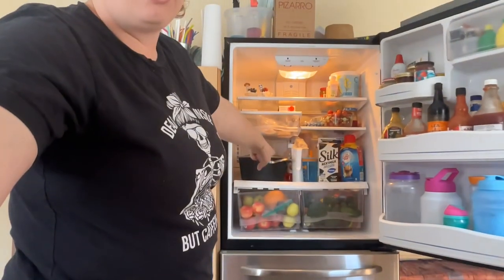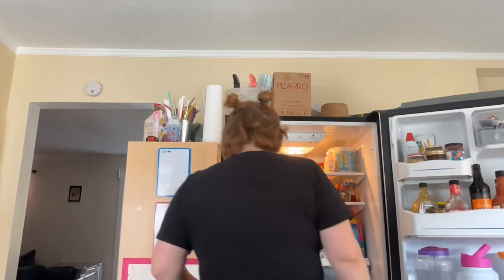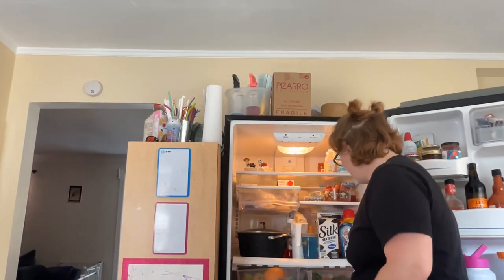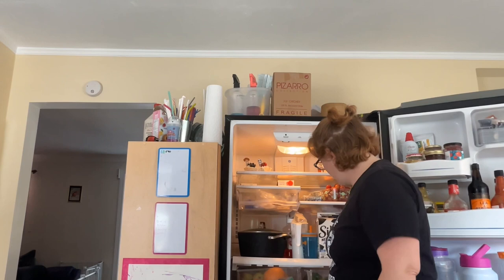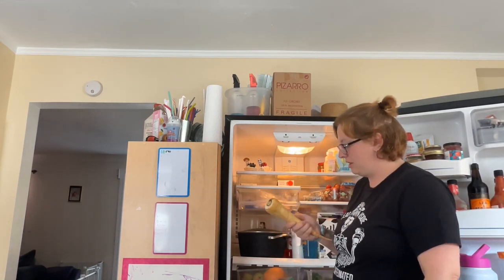So I have behind me 2 full produce drawers. I have to sort through this. I'm pretty sure I wanted to make pork tonight, and then I'll use the apples and this guy. What are you called? Beige carrots. My brain cannot think of the word. Anyways, I gotta use those up.